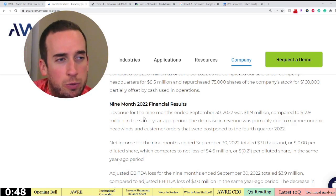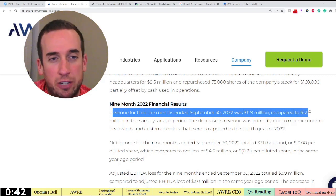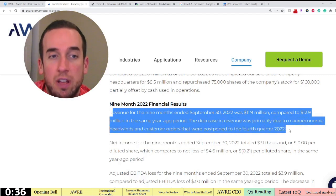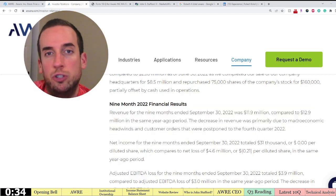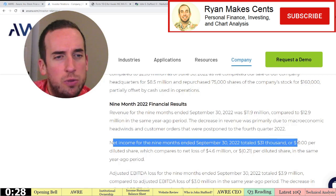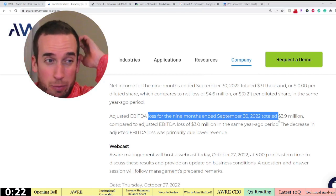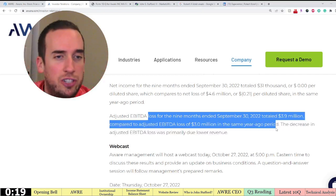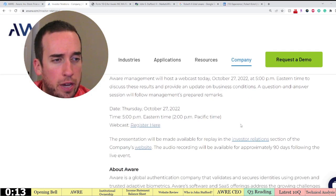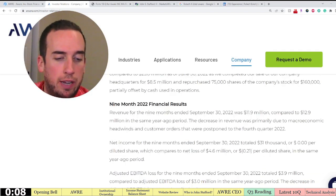Okay, 9-month 2022 financial results. Revenue for 9 months ended September 2022 was 11.9 million compared to 12.9 million the same year ago. The decrease was primarily due to macroeconomic headwinds and customer orders having been postponed. Okay, so we're going to see a little bit of juice coming for quarter 4. Net income for the 9 months ended September totaled 31,000 or 0 per diluted share. Adjusted EBITDA loss for the 9 months ended September was 3.9 million compared to a loss of 3 million last year. The decrease was due to lower revenue. Cool. Okay. Man, I'm liking this company the more I dig in.